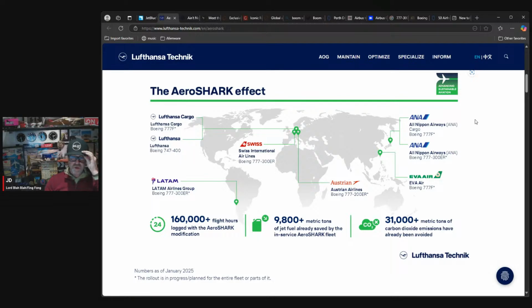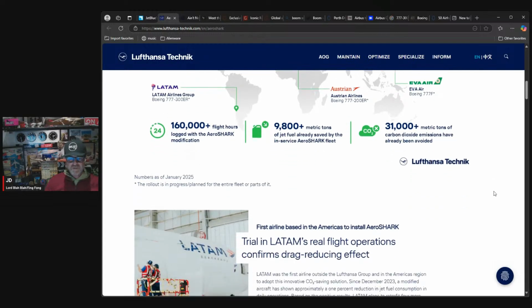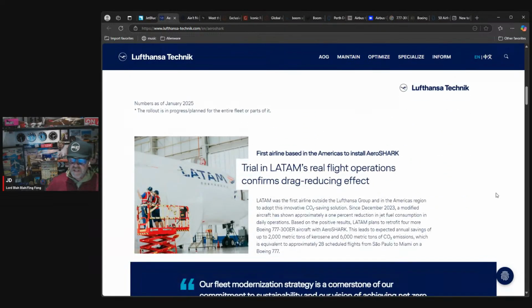160,000 flight hours logged with the Aeroshark modification. 9,000, and this is LATAM. Is this? No, it's not. No, sorry. That was a little bit off-putting there because the green bit came down. 9,800 metric tons of jet fuel already saved by the in-service Aeroshark fleet. 31,000 metric tons of carbon dioxide emissions have already been avoided. Well, I'm not going to go into all the numbers in terms of the total every year for the global fleet, but every little counts, doesn't it? Every little helps. Look, they're applying it to the engine cowling there as well, man.